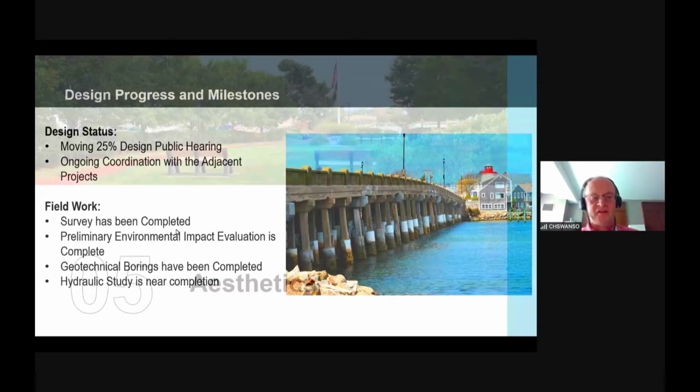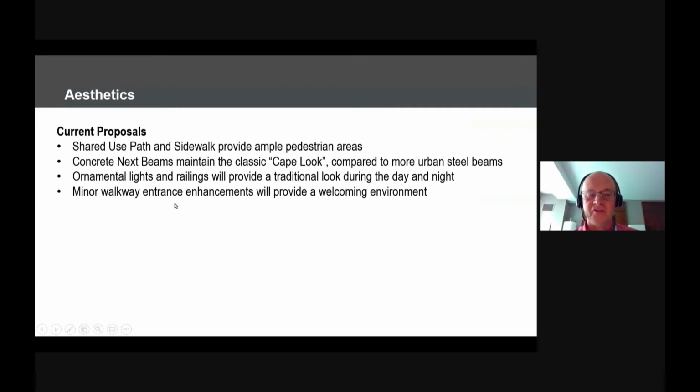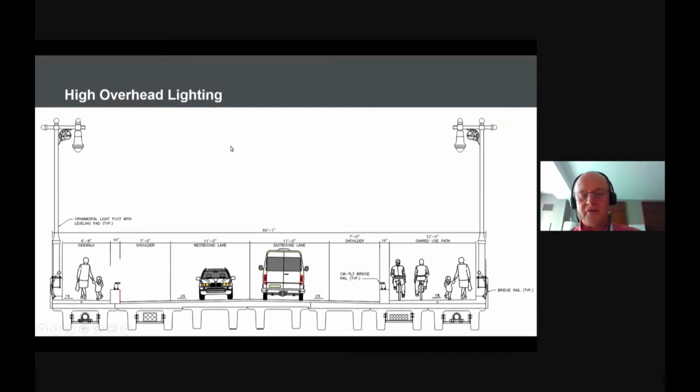Some of the aesthetic features for this project, these are the ones that a lot of people have some interest in. The shared use path and sidewalk provide ample areas and access, as you can tell. Concrete beams maintain that classic Cape Cod look compared to urban steel beams.